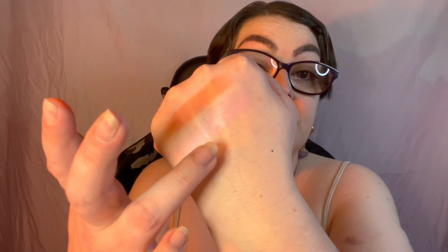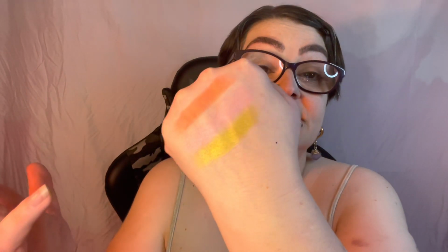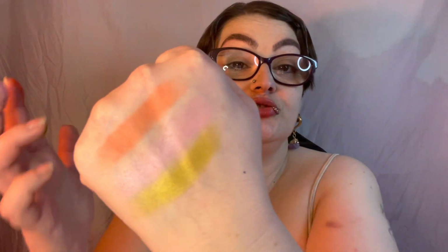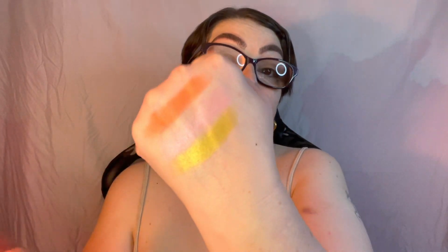You guys, that went on silky smooth. See, I knew it was like a satin of some sort. That's actually very pretty. Oh my God, that is not a satin. That is a metallic. I can tell by how thick it feels compared to that. Those are the first three. Let's see how they build. Let's build up that matte, just to see. Oh, without a damn problem, that's how they build.